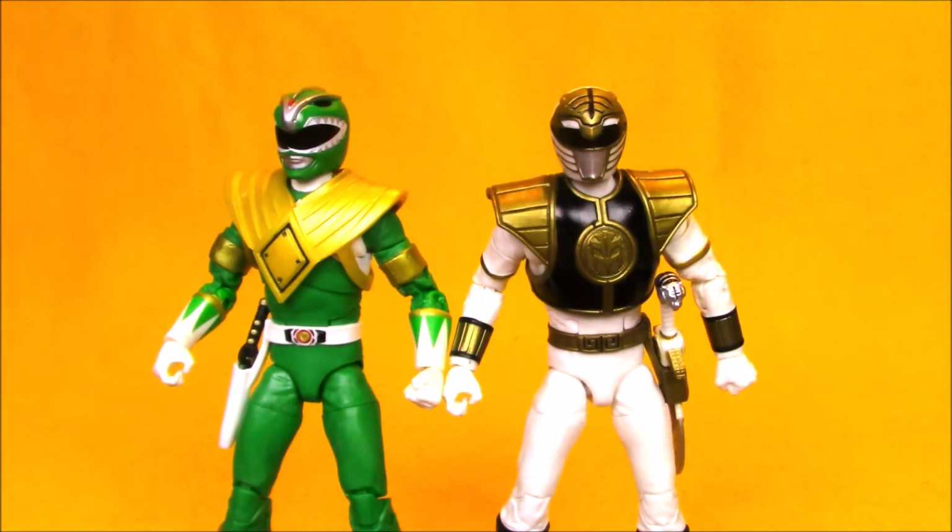As a point of comparison, here's the Lightning Collection Fighting Spirit Green Ranger alongside the White Ranger that was already released at retail. They look great next to each other. It's really cool to be able to get these figures in this format. I really am happy Hasbro bought this brand. I really hope they do great things with it.